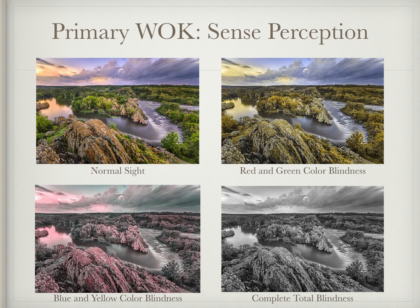Primary way of knowledge, sense perception. So this is what I'm getting at. And there's no better way I could explain this to you. It's sensory. So in its nature, you sort of have to perceive it.